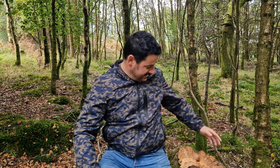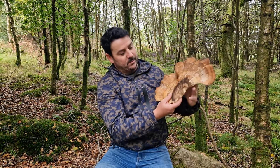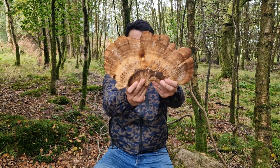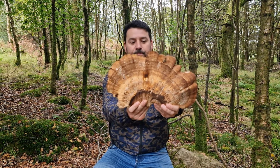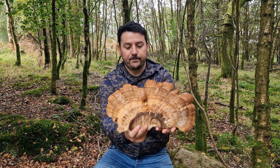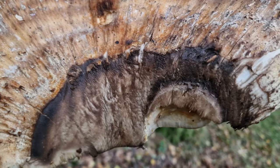But yeah, the giant polypore. I was out yesterday without the camera, unfortunately, and I did come across some, and we've got it. I thought I'll bring it out today and have a wee look at it, because it's quite an impressive bit of mushroom. That there is giant polypore, blackening polypore, and you can see where I've cut it just along the bottom there, just along the base. It is starting to turn black.